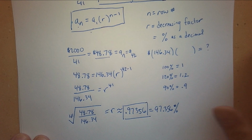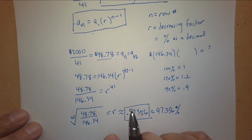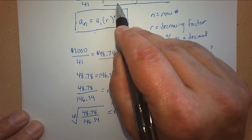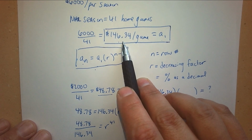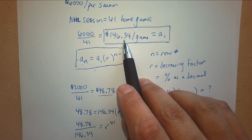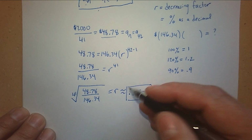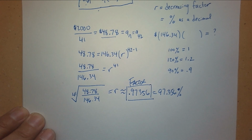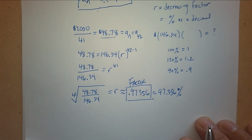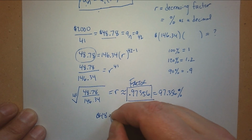So, the bullet points, let's make sure we answer them all. When it says determine a reasonable price per game for the first row, what did we say that answer was? $146.34. When it says determine the factor by which the cost of each seat per game will decrease, do you see the math we did? And what was the answer? What was the factor we had? 0.97356. And then it says determine the price per game of each seat in the last row. Well, we did that. What was the price for the seats in the last row? $48.78.